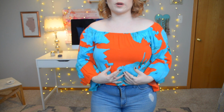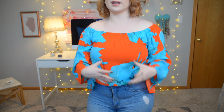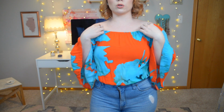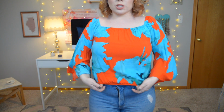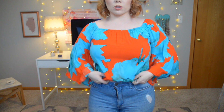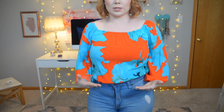This is one of those situations where, because I was detailed in what I like and what I don't like, I think she was able to pick a top that is flattering for me. So these shoulders, you can wear them off the shoulder. You can also bring them up so it's squared up here. The bottom section is ruched, so it's not going to raise if you raise your arms, but it's definitely not just a straight crop top.